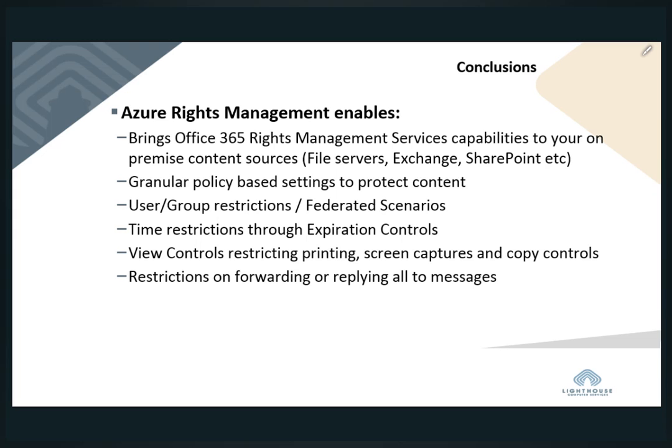So even if we lose a thumb drive with a document on it with RMS applied, whoever acquires that content still can't do anything with that document unless they can come all the way back to our environment and authenticate back over the cloud to ensure that they are the right person accessing that data. So there's definitely a huge amount we can do with that on premises as well. Same thing, so we're not only talking about cloud-based solutions here, we're talking about on premises and cloud.